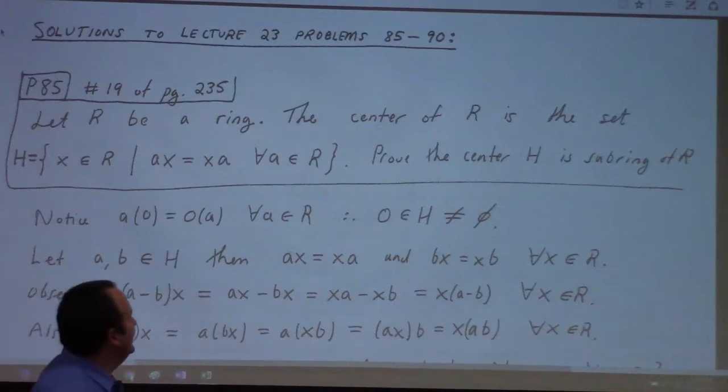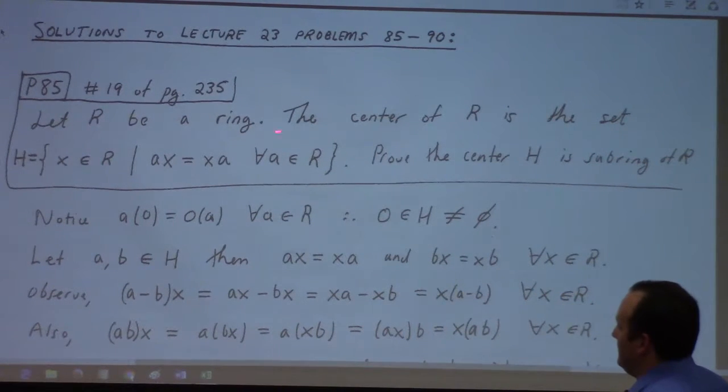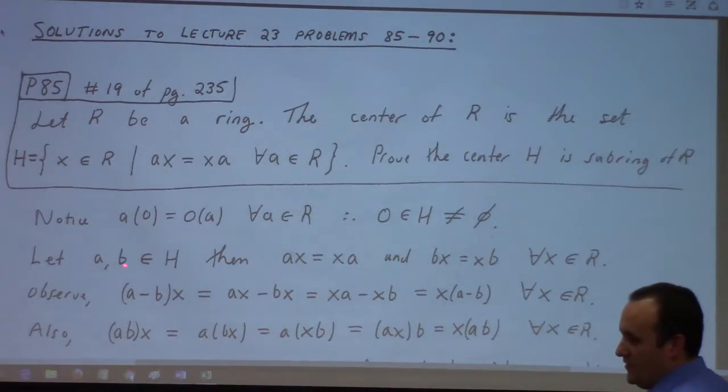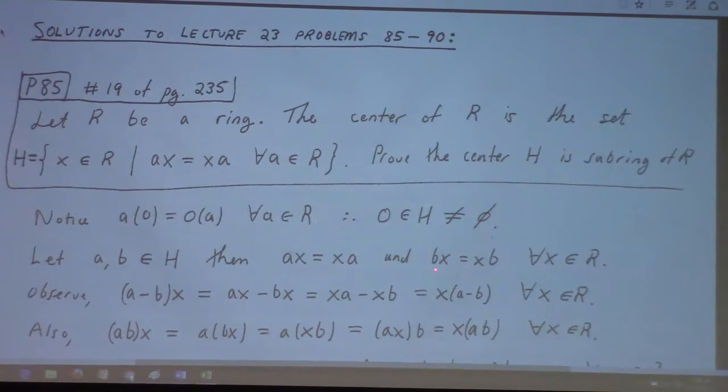I hope a lot of people got this problem. This one wasn't too hard. To show that the center is a subring, you just have to show it's non-empty, so zero's in there. If you pick 2 points in the center, I called it H, so you have xa equal to ax and bx equal to xb for all x. So if I have the difference times x, then I get the difference by distributivity, but then they're in H, so I can commute them. And then I factor x out the other side. Consequently, a minus b is in the center as well.